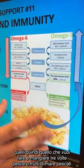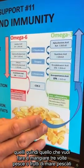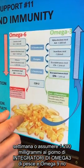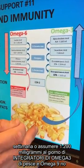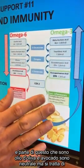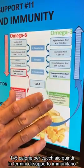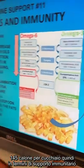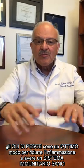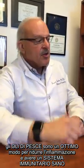So what you want to do is eat ocean-caught fish or seafood 3 times per week, or take 1,200 milligrams per day of fish oil supplements. And omega-9 is not part of this. That is olive oil and avocado. It's neutral, but it's about 145 calories per tablespoon. So in terms of immune support, fish oils are a great way to reduce inflammation and have healthy immune function.